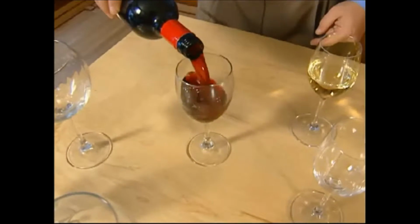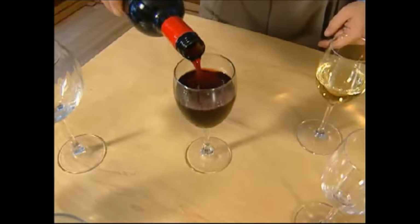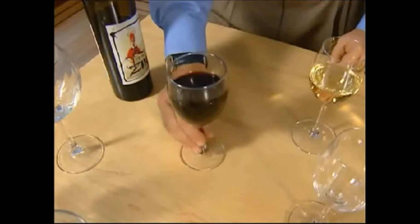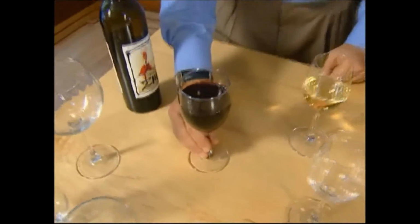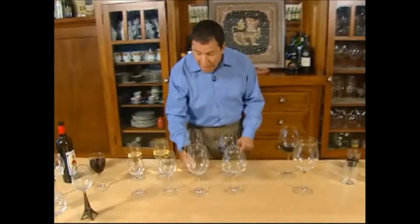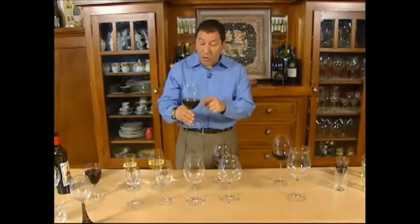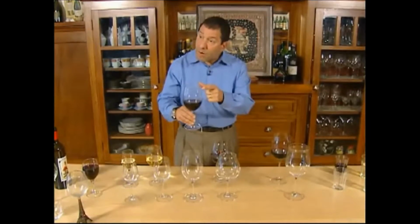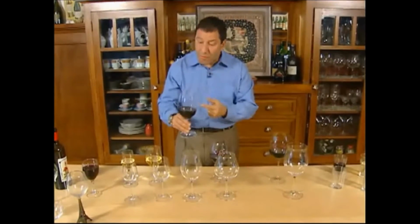Before you replace your clunkers, Evan says you should know why these glasses don't really work for wine. If you tried to swirl this too hard, you're probably going to spill. In the case of a really good glass, such as this Riedel glass that we have here, not only do you have ample room to swirl, but the bowl is shaped and the frame is tapered in such a way that you'll maximize your appreciation.